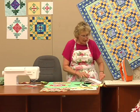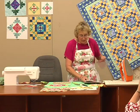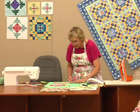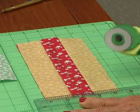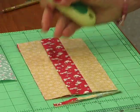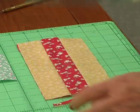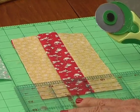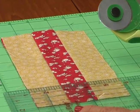4.5. This is going good. And now, if we want to make a square out of it, what size do we have to cut this little section? 1 7/8. You're so good. And get rid of that. And 1 7/8 is just 1/8 shorter than 2.